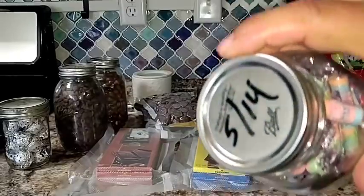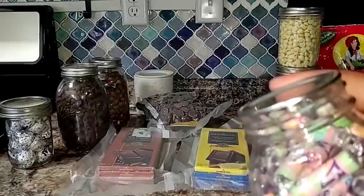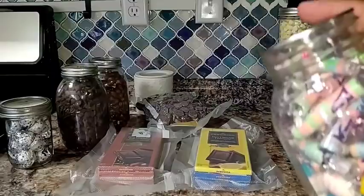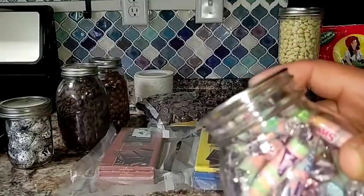And then I vacuum sealed them. So they do have a seal. Now for the hard candies, I did not use an oxygen absorber. But I do believe that for the chocolates, if not most of the chocolates, I did use an oxygen absorber.